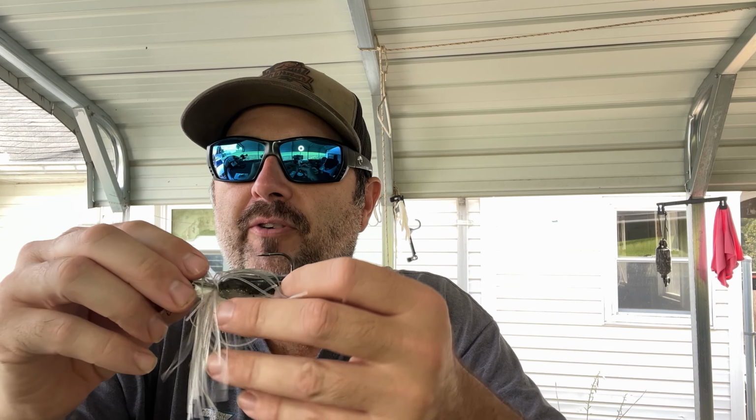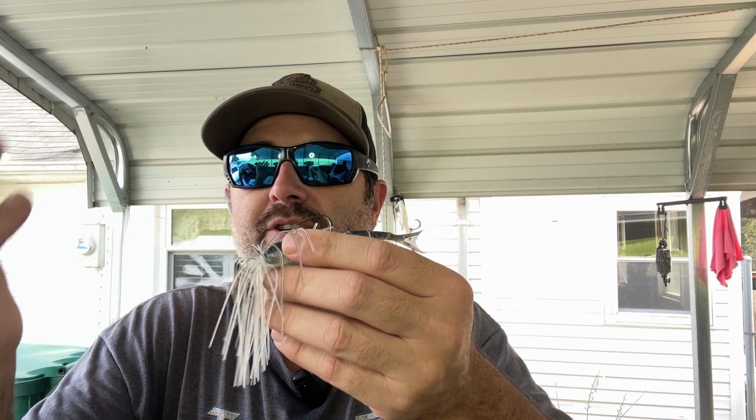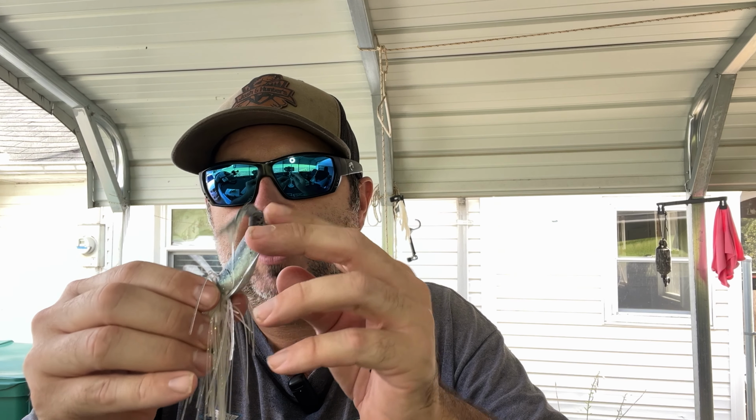Very first one is a bladed jig. We have the Z-Man Jackhammer here. Any of the bladed jigs will work fine. I just prefer the Jackhammer. I like the vibration that it gives, and it catches a lot of fish for me. I always run a trailer on the back of it. This is a Z-Man Razor Shad.